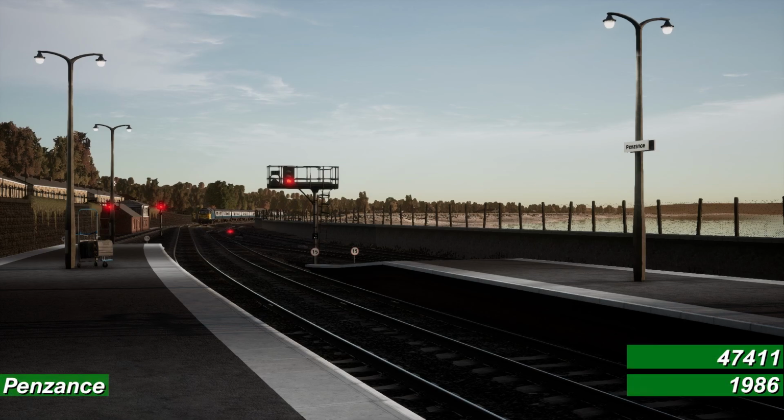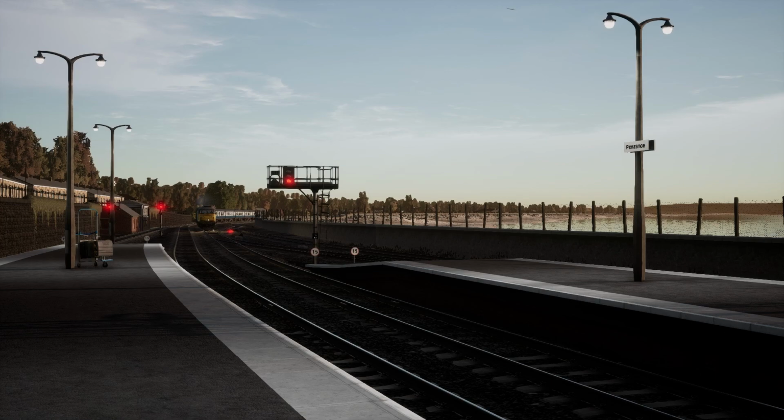A Paddington to Penzance mail train is now seen arriving, with 47411 providing the haulage. The train will head into the bay platform, where it will unload before being shunted by the Penzance station pilot.